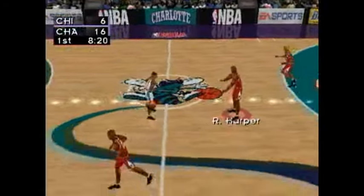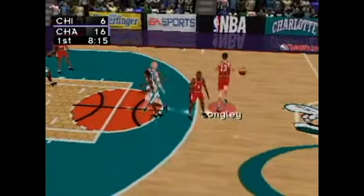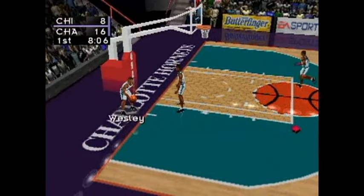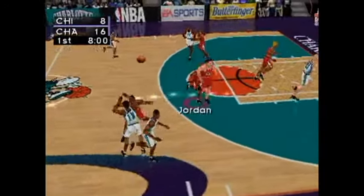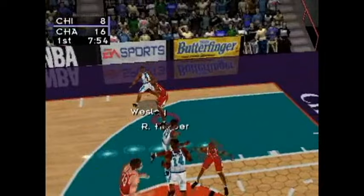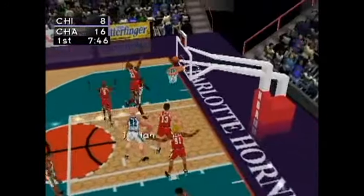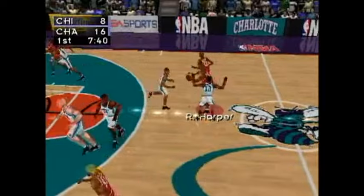8 minutes and 22 seconds left in the first quarter. Number 23 to Longley. He puts up the jumper. Comes up empty. Number 23 takes the shot. Charlotte is winning in the first quarter. Number 5 to Phils. Long pass to Mason. Wesley to Phils. To Mason. Gets it to Wesley. With the jumper. Mason comes up empty. Number 23 to Harper.